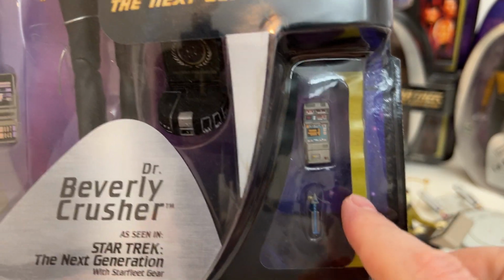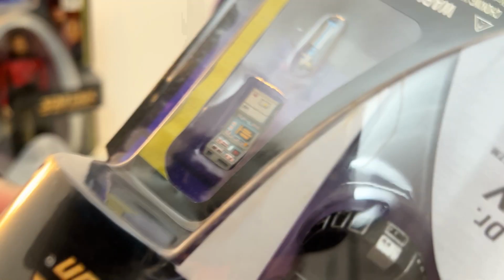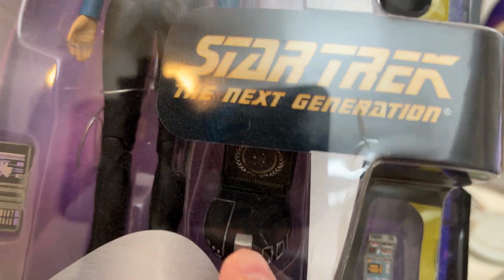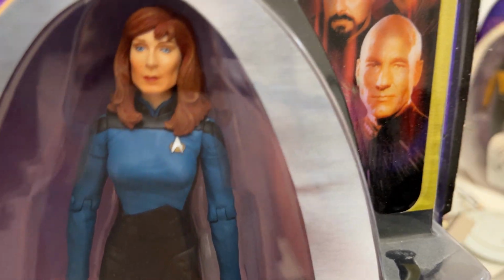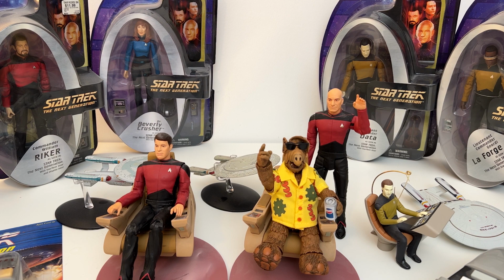It's kind of cool because she got a hypospray. She's got a medical tricorder that's upside down for some reason, because that's where the probe is. I don't know. That's really weird. She's got her medical computer here, and then she's got a pad. The likeness is really nice, and I said I was going to stop saying that.